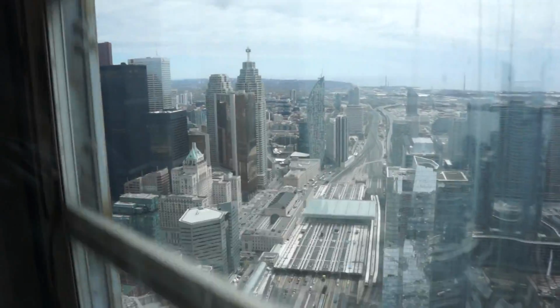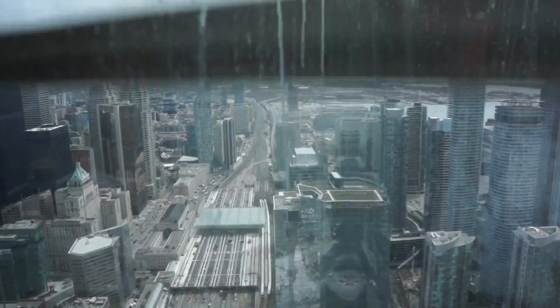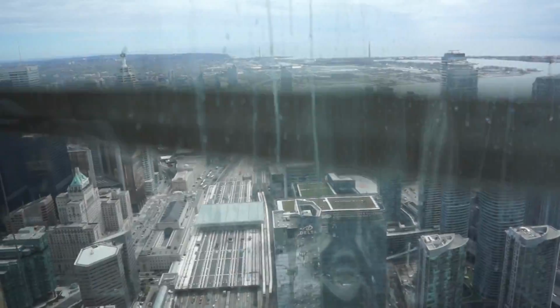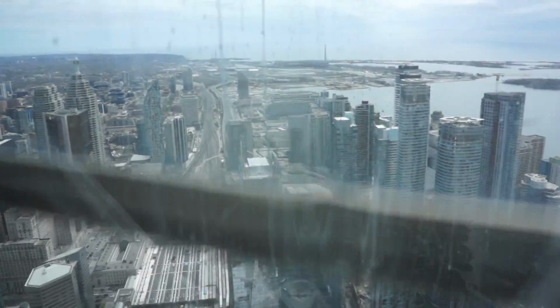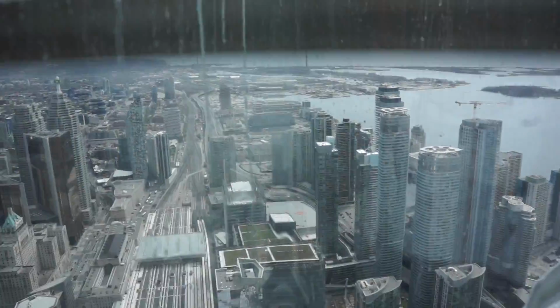And you can go higher than the observation level. The highest level is the SkyPod. You have access to that as well, but there's a time system, so you have to grab a time sheet to go up higher. First thing you wanna do, go grab the time so you can roam around before going up instead of being in a line.